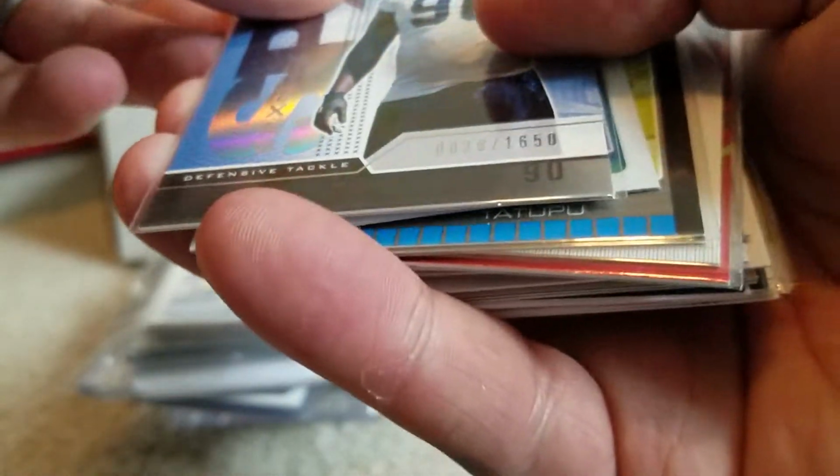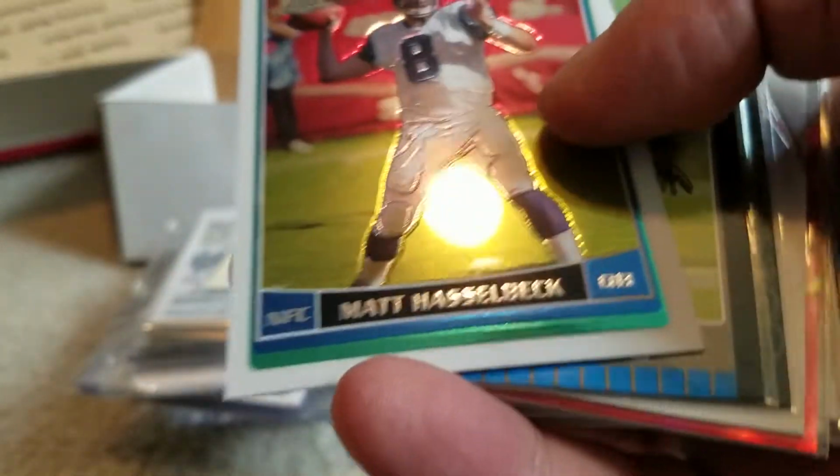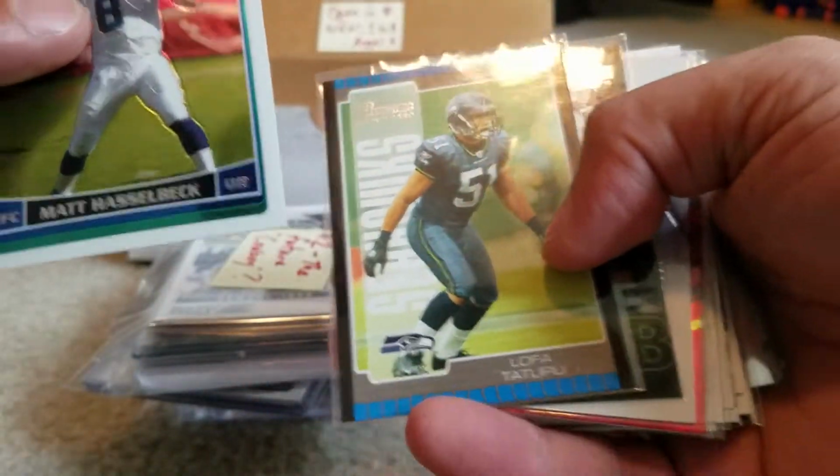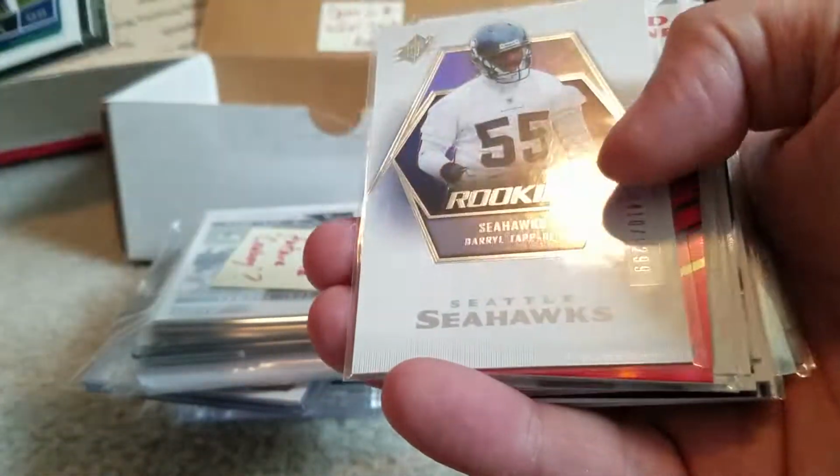Oh, we got Tubbs, and it looks like it's numbered. Yeah, 20 of 1650. Got a Matt Hasselbeck. Lofa, there's my other dude, one of my favorite players for the Seahawks. Another Lofa.